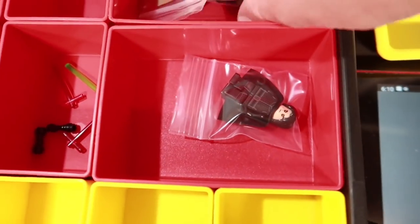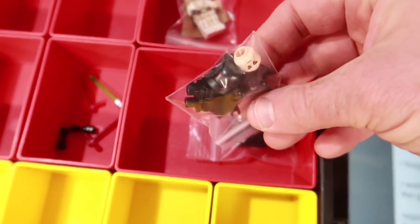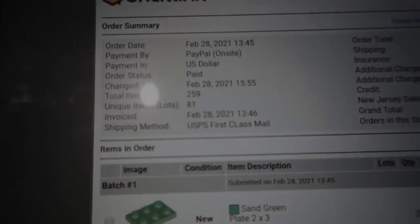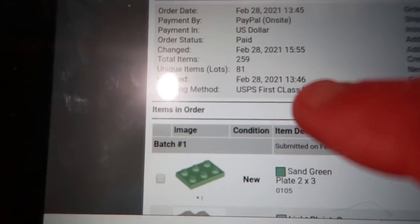And you got 2 Kylo Rens, 2 different ones. This is a Supreme Leader one with that helmet. Alright, we're at 706. This is the biggest order, 81 lots.